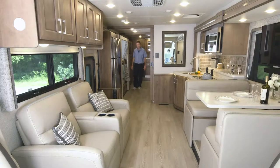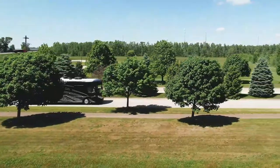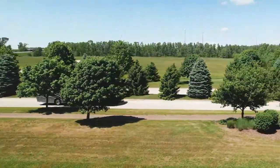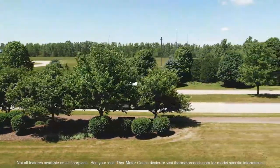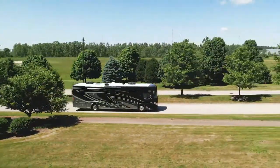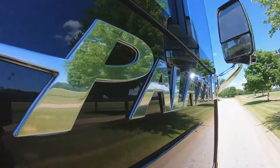And while we have that motor running, I'm gonna head up and talk about what it's like to drive this Palazzo. I love sitting behind the wheel of these diesel pushers. One, they're so quiet, they're smooth on the road. The one thing you gotta watch out for is they are powerful beasts.